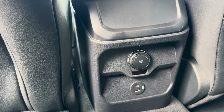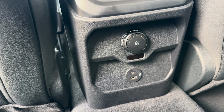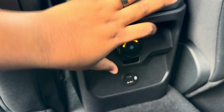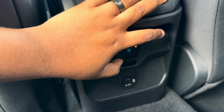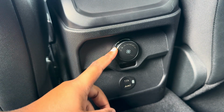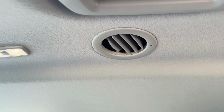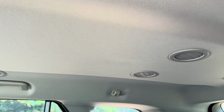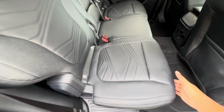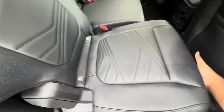Your rear occupants have access to two USB ports and can control their own air vents using this knob. The actual air vents, however, are on the roof. But cold air directly to the top of your head seems like flu waiting to happen. The rear bench also slides backwards and forwards and reclines too.